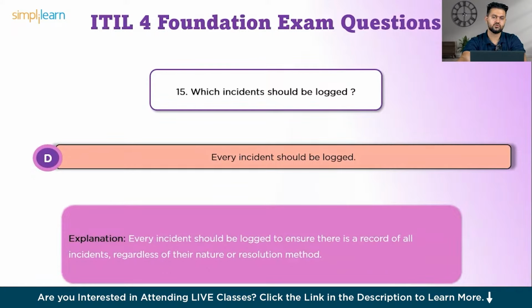Every incident should be logged to ensure that there is a record for all incidents regardless of their nature or resolution method. This comprehensive logging is essential for tracking trends, analyzing incident patterns, identifying recurring issues, and providing data for continuous improvement. Logging all the incidents helps in maintaining a complete history of services, performance, and user interactions. All right. Moving on to the next question, that is question number 16.